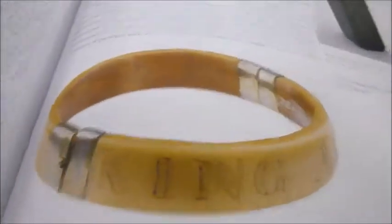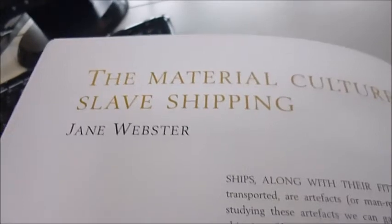320 very large pages, extraordinarily detailed, with black and white and massive colour illustrations. That's Sir David Wilkie. That was a famous black person in Britain. It's a tremendously poignant image of newly released slaves on board a ship in 1880 in London.